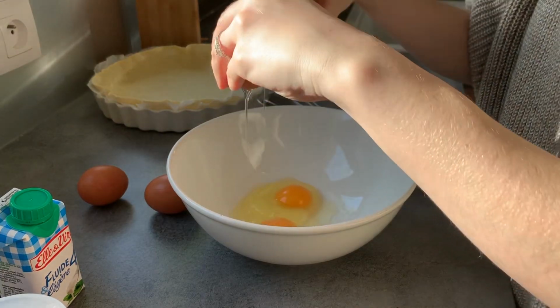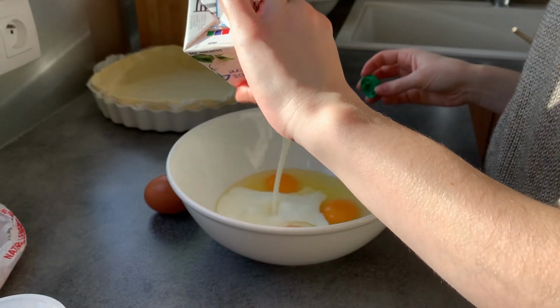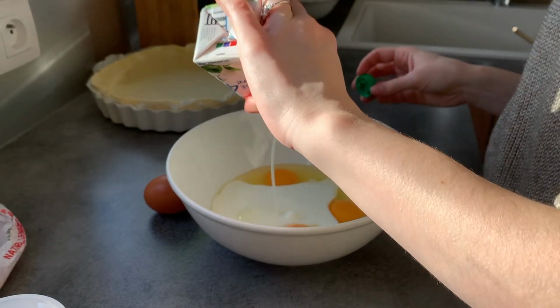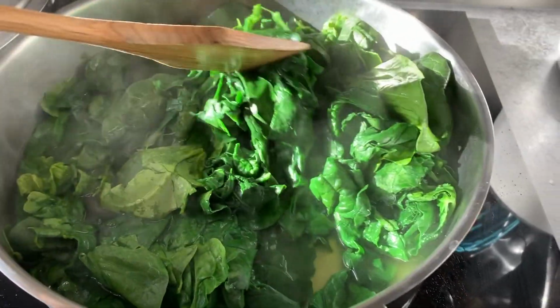Then it's dinner time, and for the dinner I decided to make something veggie, a vegetarian recipe, because I think it's better to eat some meat just one time a day. So I made a famous quiche. So you probably know the quiche Lorraine. It's a very famous tart with eggs, some ham, some cheese, and all that. But for this quiche, it was spinach with some fresh goat cheese.